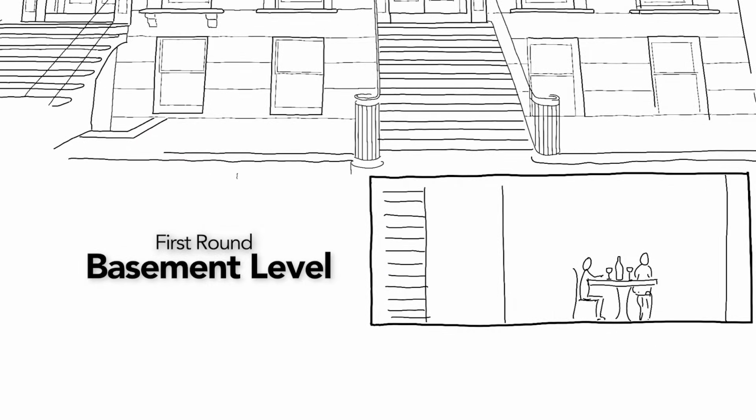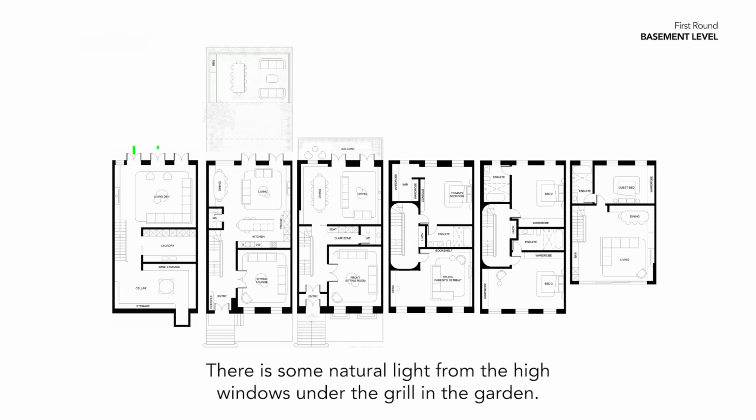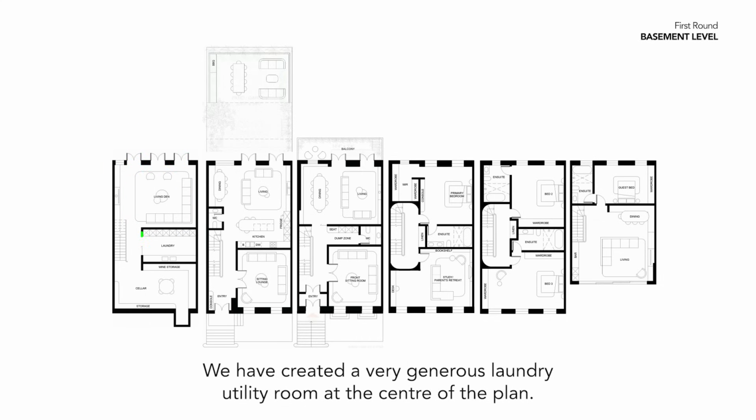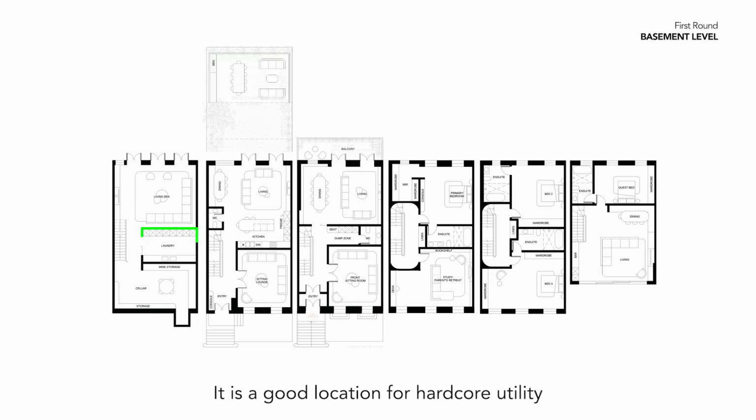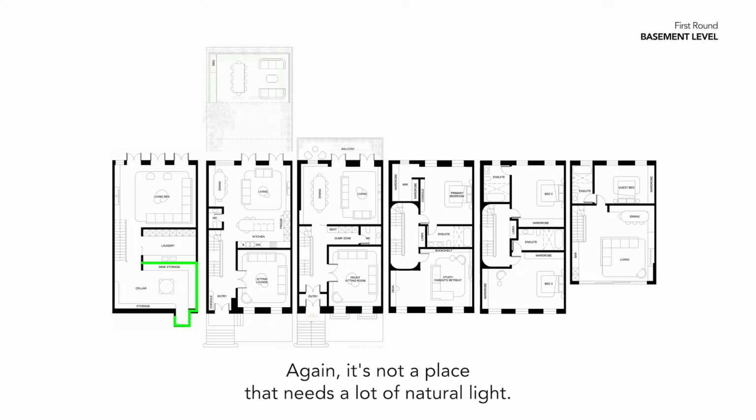First round, basement level. We have created a generous underground media living den to the southern side of the basement. There is some natural light from the high windows under the grille in the garden. We have created a very generous laundry utility room at the centre of the plan. It is a good location for hardcore utility as it is separated from the other areas of the home, noisy and very active. We've placed a wine cellar towards the northern end of the floor. Again, it's not a place that needs a lot of natural light. Dark and moody is the way to go.